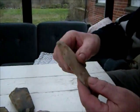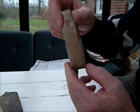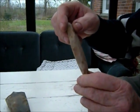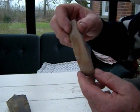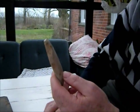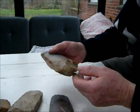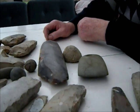This is also a little smooth one. Maybe it's a child that has this one, or maybe a woman. Finer, maybe also for kitchen things. But it's funny to see that some are very smooth and finished, and some are just rough. They probably had to practice a lot to learn it.